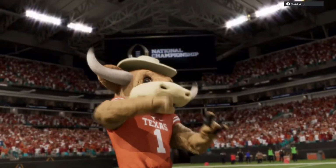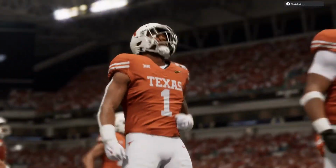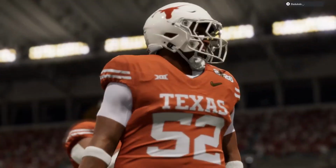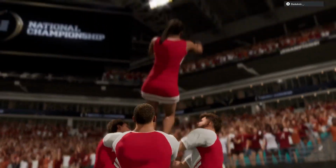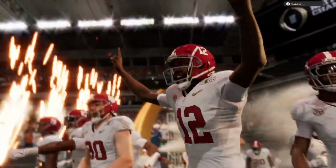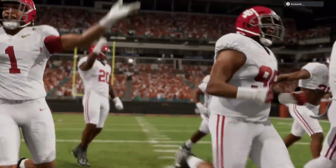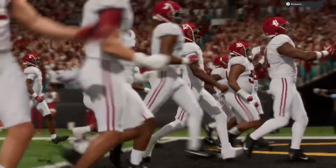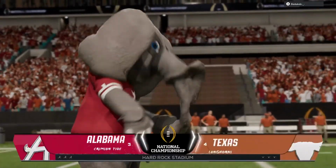Good evening and welcome to Hard Rock Stadium in Miami, site of this year's national championship game. As we'll see, the number 3 seed in this playoff, the Alabama Crimson Tide, taking on a squad from the Big 12, the Texas Longhorns. For EA Sports College Football, I'm Chris Fowler with Kirk Herbstreit. It's time to get this national championship game underway and crown a champion.